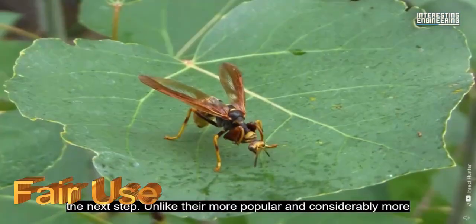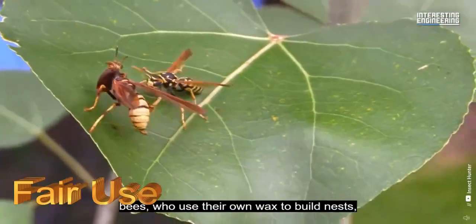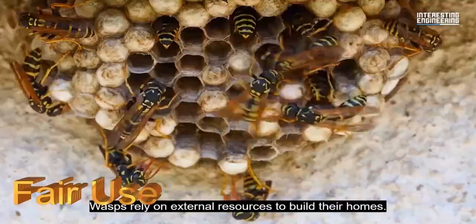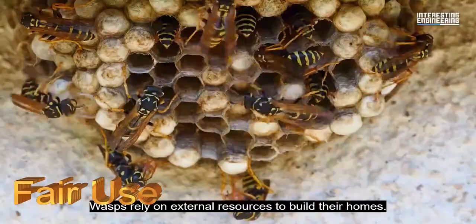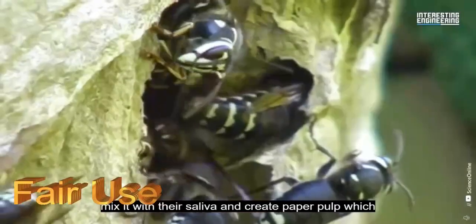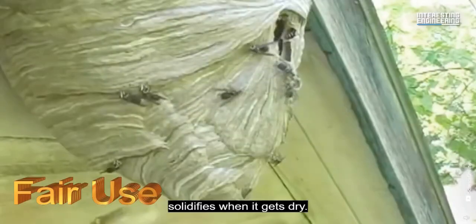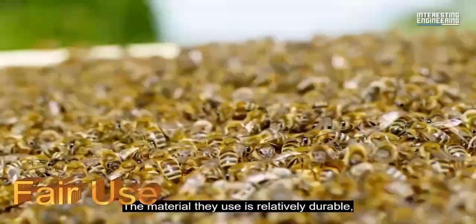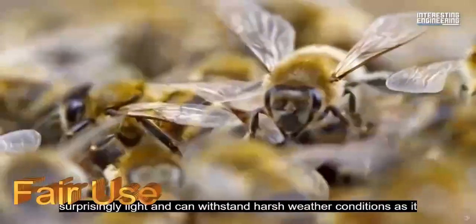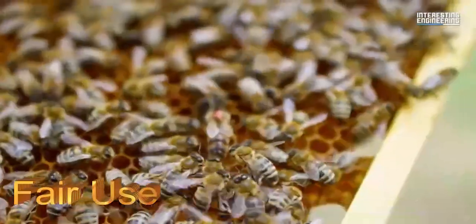Unlike their more popular and considerably more friendly cousins, bees, who use their own wax to build nests, wasps rely on external resources to build their homes. They can chew up wood, mix it with their saliva, and create paper pulp, which solidifies when it gets dry. The material they use is relatively durable, surprisingly light, and can withstand harsh weather conditions, as it is waterproof.